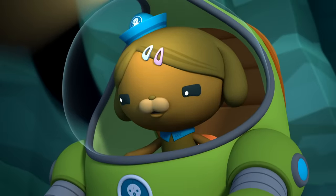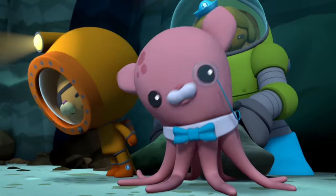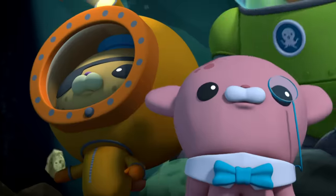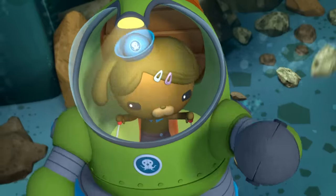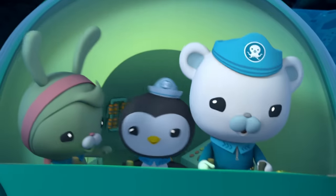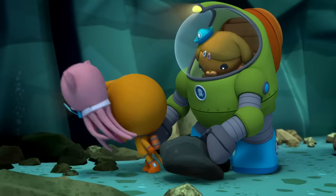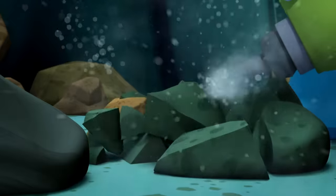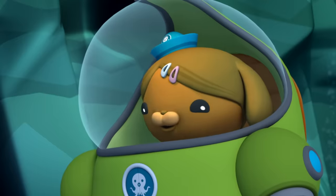I'll lift while you two try to wriggle free. Incoming! Oh, my! Keep pulling! I'll take care of the boulders. Get him, Dashy! Bye, flippers! Grab on, Kwazii! We did it, Captain! They're both free!